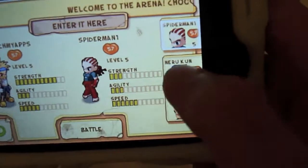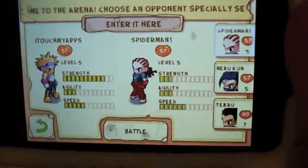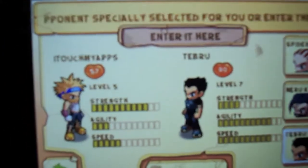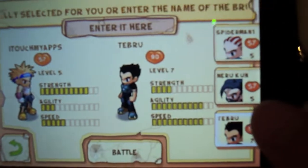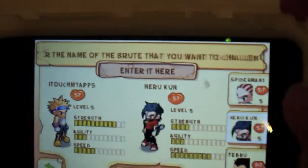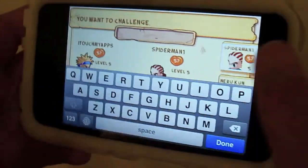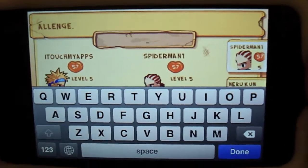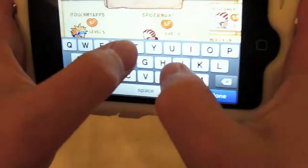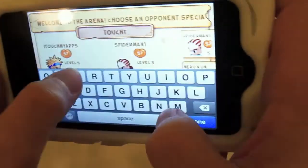These are actually people from online that have made their My Brute. So there's levels on level 5, and this is level 7. So he would obviously win, I could think. And 5 and 5. So right here you can enter the name of whoever you want to fight. So if you want to fight me, just type in itouchmyapps in here. But right now I'm going to type in touch them apples.